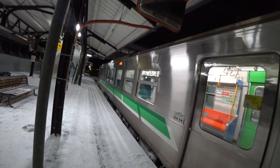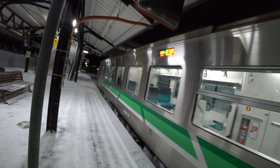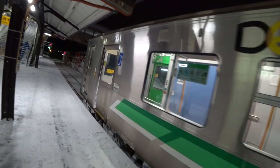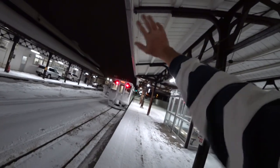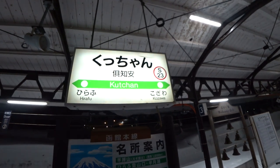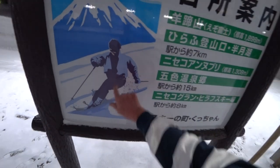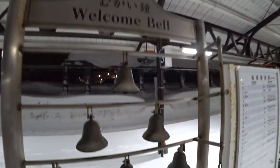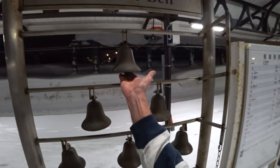There she rolls. Thanks for the ride. So we've just arrived at Kutchan Station. Yep. Ski and snowboard paradise. Oh, what's this? They got a welcome bell? Several bells. Exactly six bells. I'm going to ring every one of them.